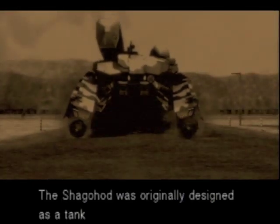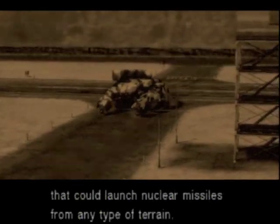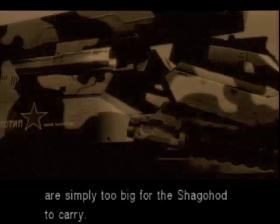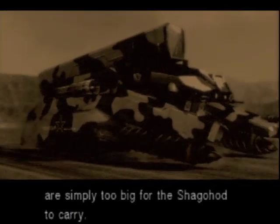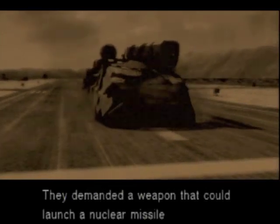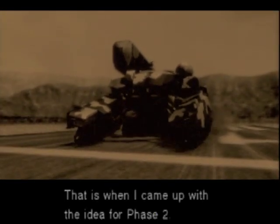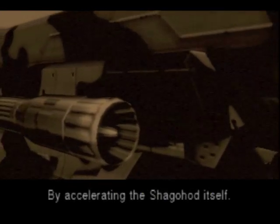The Shagohod was originally designed as a tank that could launch nuclear missiles from any type of terrain. There was just one problem we couldn't figure out how to solve. The ICBMs we have today are simply too big for the Shagohod to carry. But the military would not hear of it. They demanded a weapon that could launch a nuclear missile directly into the American homeland. That is when I came up with the idea for Phase 2. But there's no way you could load an ICBM onto the Shagohod. So how'd you do it? By accelerating the Shagohod itself.